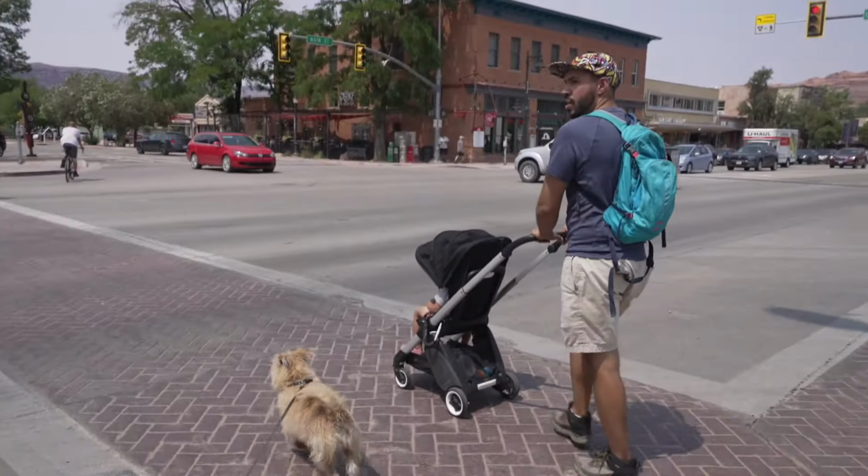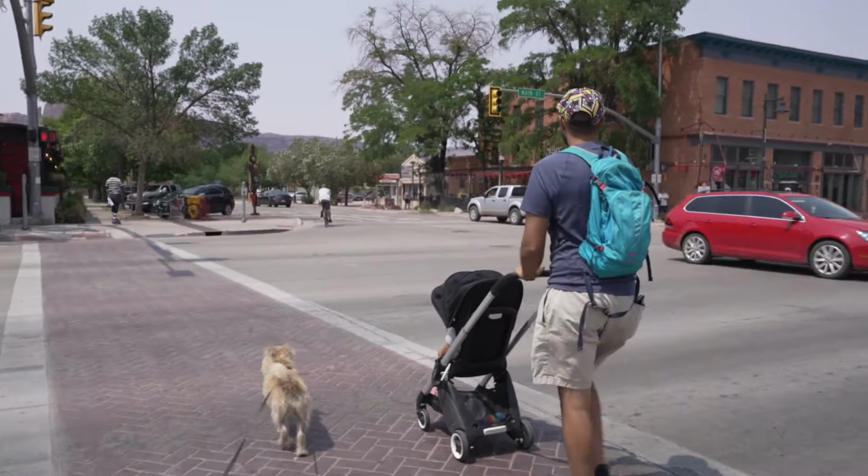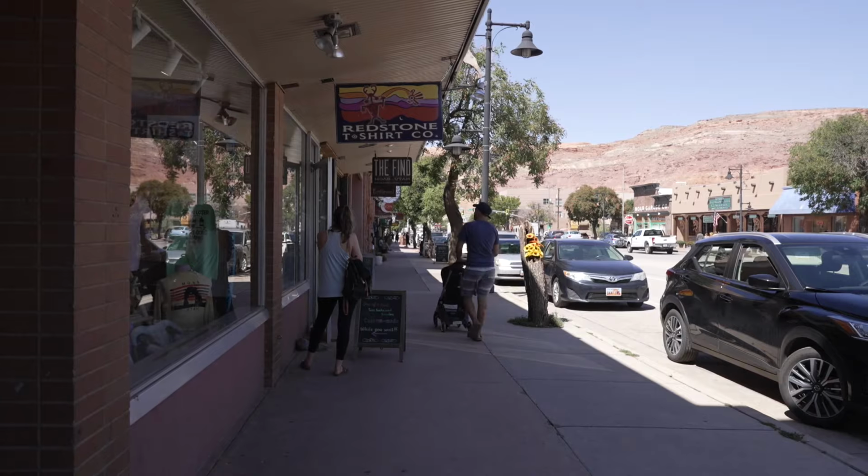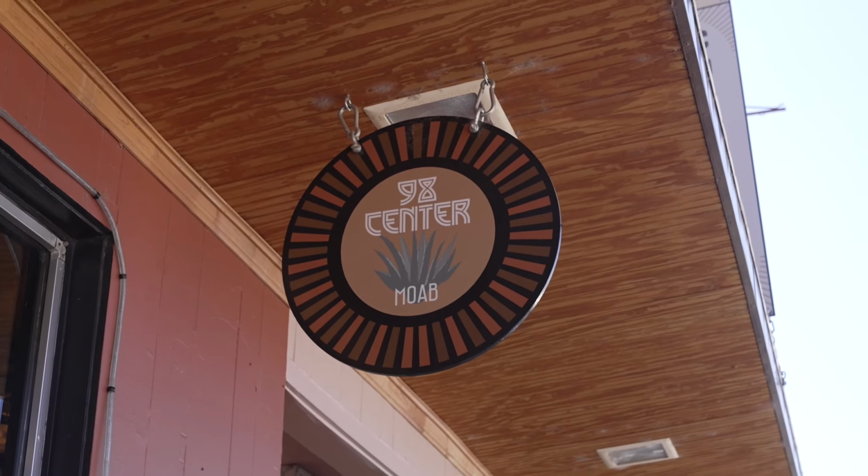Arches National Park is literally at our doorstep, right there. I could walk to the entrance. This is exciting. The city center is only a 10-minute drive from the RV resort and has great dining options, plenty of shops, and one restaurant we personally cannot get enough of.